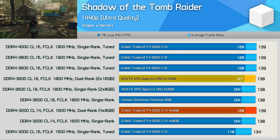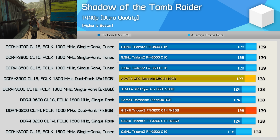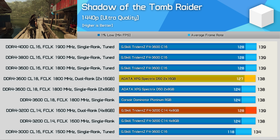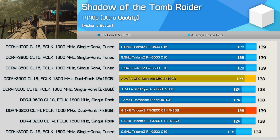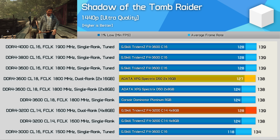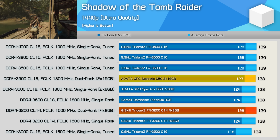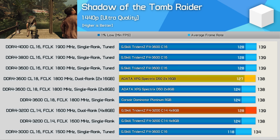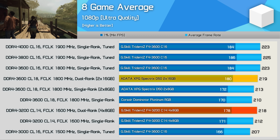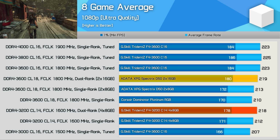I also ran some 1440p tests with Shadow of the Tomb Raider, and this is what I believe you can expect to see in most games, even with something as extreme as an RTX 3090. Whereas we did see a 19% difference between the fastest and slowest tested configurations at 1080p, at 1440p that margin is reduced to just 4%, and with memory running at or above the AMD base spec, we're talking about just a 0.7% difference.